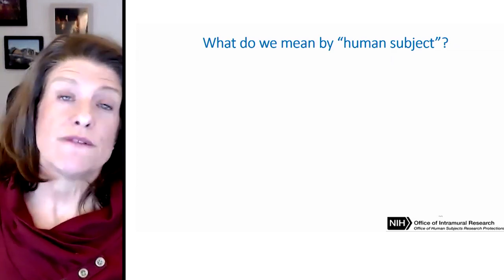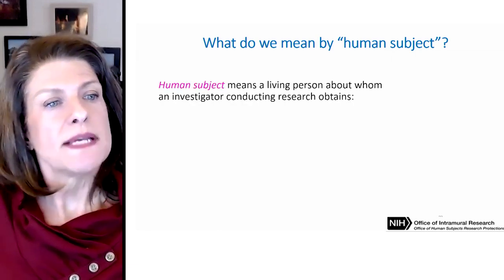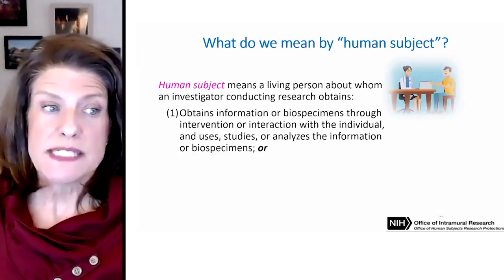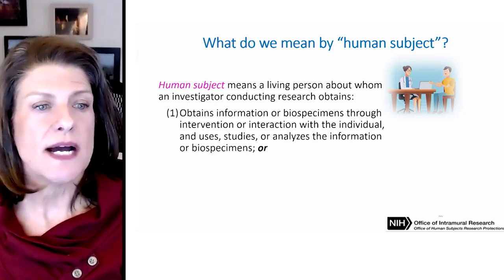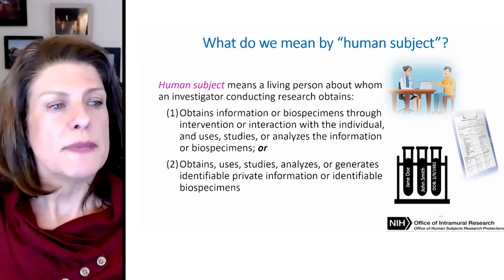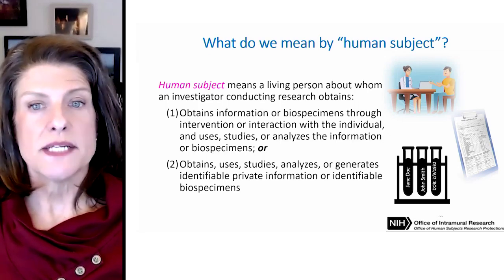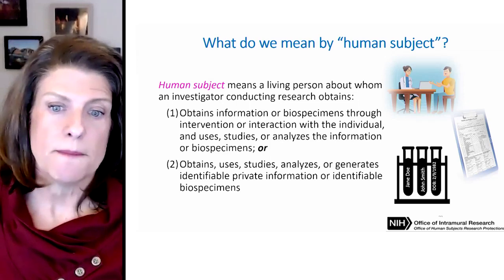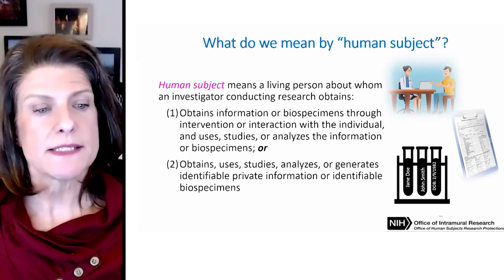So what makes a research project fall into the realm of human subjects research? Human subject means a living person about whom an investigator conducting research obtains information or biospecimens through intervening or interacting with the individual participant and uses, studies, or analyzes the information or the biospecimens. But a human subject also means that you obtain, use, study, analyze, or generate identifiable private information or identifiable biospecimens. This means that even if an investigator has no interaction with the participant, they can still be conducting human subjects research if they have access to identifiable data or specimens.